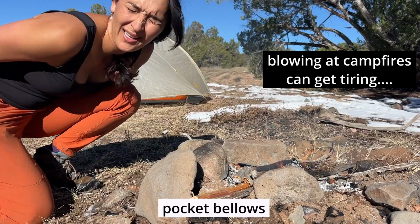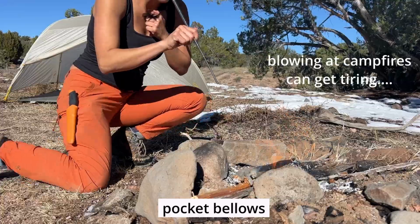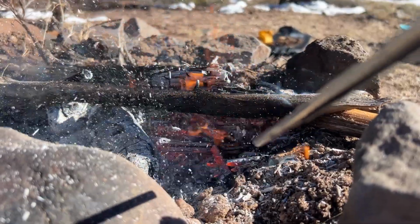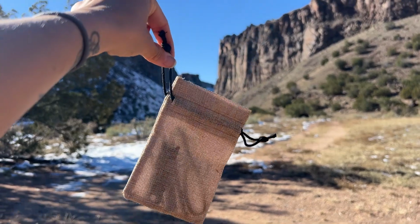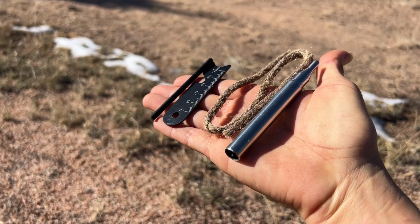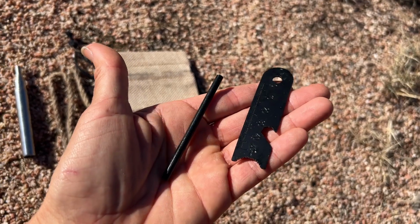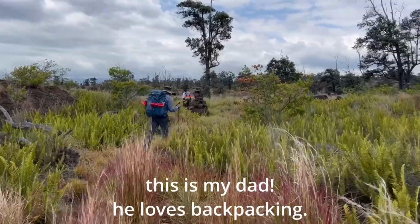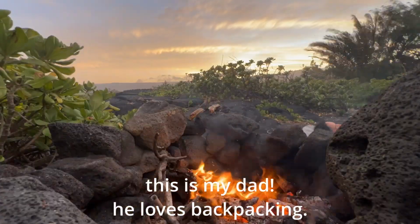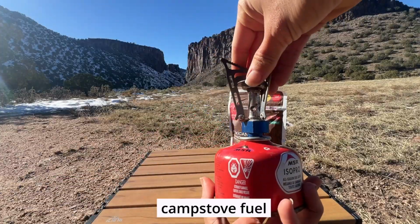This is called a pocket bellow, and it saves your back and face from bending over the smoky fire to get it going. The best part is that this is part of a kit, and I'm giving it to my dad because he can use the ferro rod and striker to start his camp stove, as well as the little rope as a fire starter when needed. And I know he will also appreciate not needing to bend over the fire to enjoy the warmth and glow of a good camping night.